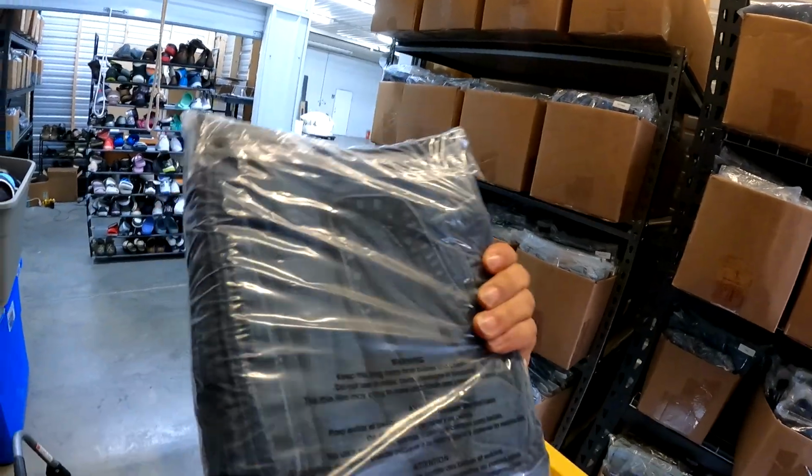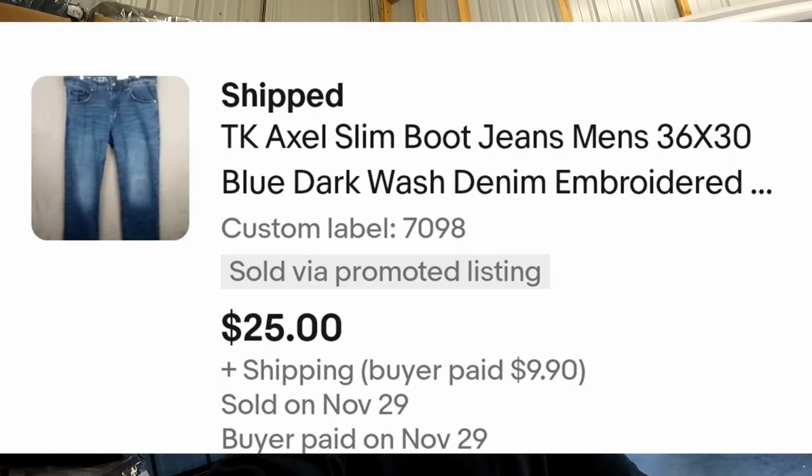I got these TK Axel jeans. Sometimes, man, these things are a knock out of the park. Sometimes they're a total dud. These actually sold for $25. I don't really know what determines them going for a decent amount or selling for $10. Literally just sold a pair for $10 a couple of days ago, but this pair sold for $25.